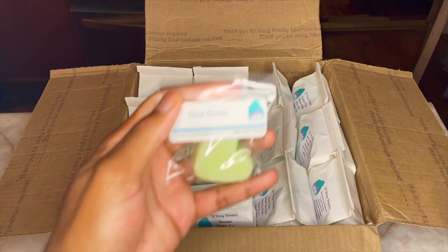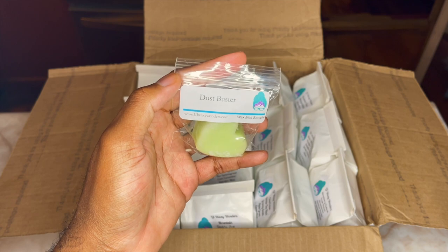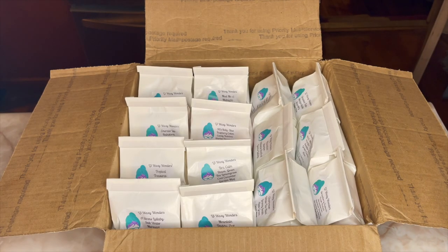And then here we have Dustbuster. Hi, I'm Dustbuster. Okay, sorry. Oh, this is a laundry blend. Not sure exactly what laundry I'm smelling. I'm going to take a wild guess that there is Gain Island Fresh in this or Downy Blue. It's one of those. I could be very wrong, but whatever it is, I do like it. So I will more than likely melt that at some point.